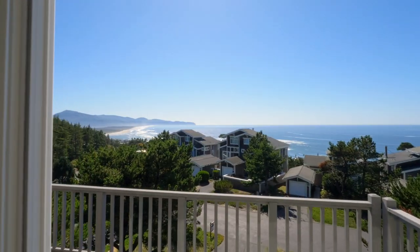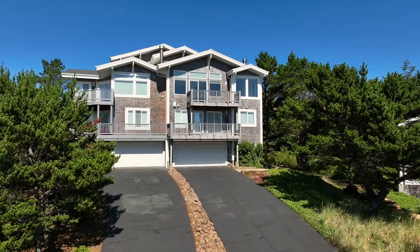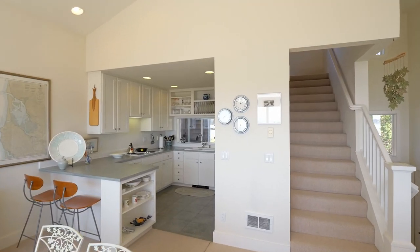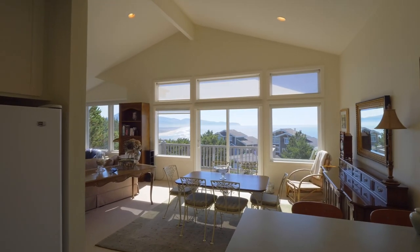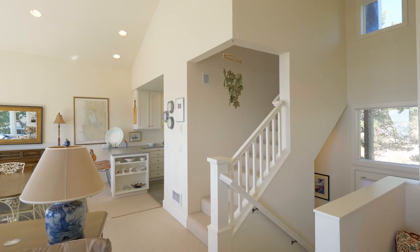Head out to the top-level ocean view deck for dramatic Cape Lookout views and panoramic vistas of the endless horizon. The kitchen features an eating bar and abundant storage, including an appliance garage. Plus one of three full baths on this main level.